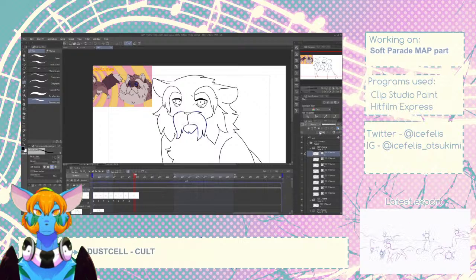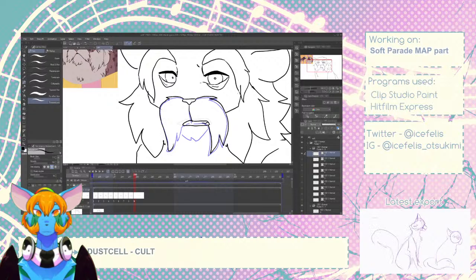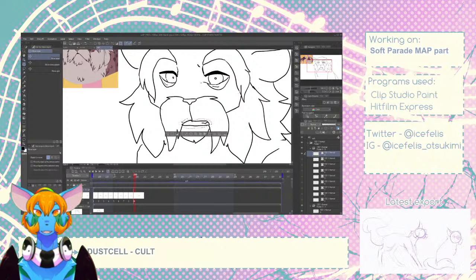Let's see here. I always have this habit of drawing mouths clearly biased towards one side of the face, and so it makes stuff like this kind of tricky. Oh, that wasn't the line I meant to erase. There we go.